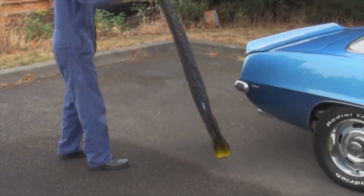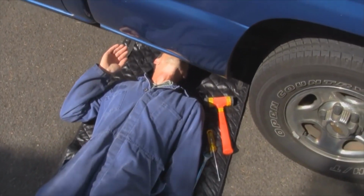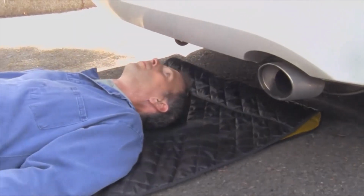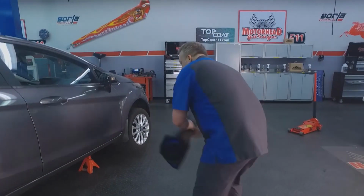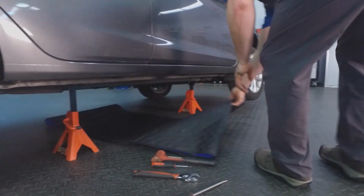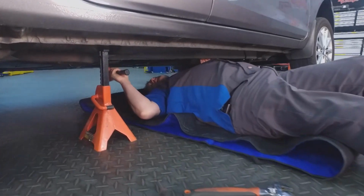If you are a professional mechanic, the Magic Creeper comes in handy because you can triage cars and other vehicles out in the parking lot to see what the problem is, and if you want to bring it in right away. If you're out of lift space too, you can use the Magic Creeper, and it certainly comes in handy and helps out your back, makes it easier for you to get under the vehicle.